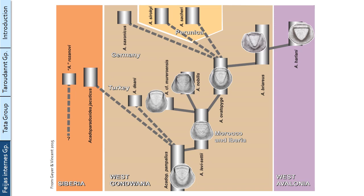This in turn allows a tentative reconstruction of phylogenetic pathways as shown here for the earliest species of Acadoparadoxides, which clearly have their origin in the region of the present-day Morocco. What is shown here are the shapes of the pygidia of the species next to their stratigraphic ranges.